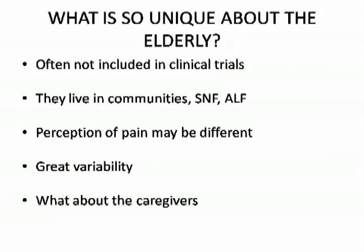So what's so unique about the elderly? Well, one is that they're often not included in clinical trials. So very often we have to extrapolate data, which may or may not be the right thing to do, but it's what we have to work with. But as the baby boomers are increasing in number and the elderly population is increasing, clinical trials will be forced to include more older people. When they do include older people, very often they're healthier older people, which also doesn't really help us in our work. They live in communities, SNFs, which are skilled nursing facilities, and ALFs, which are assisted living facilities.